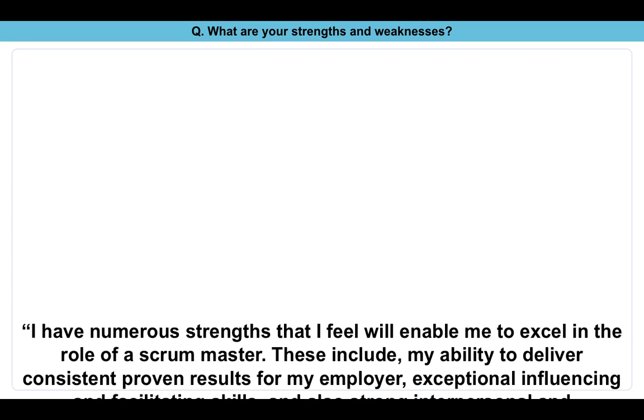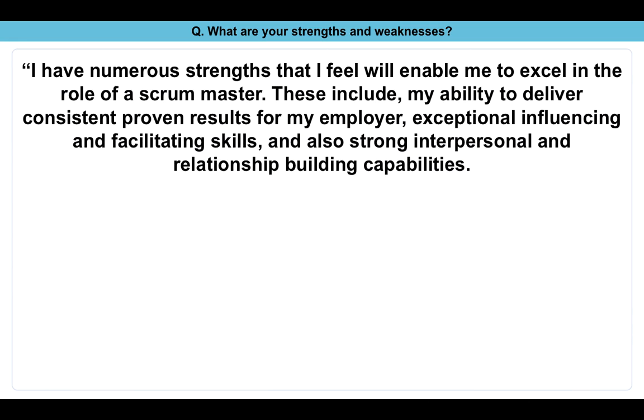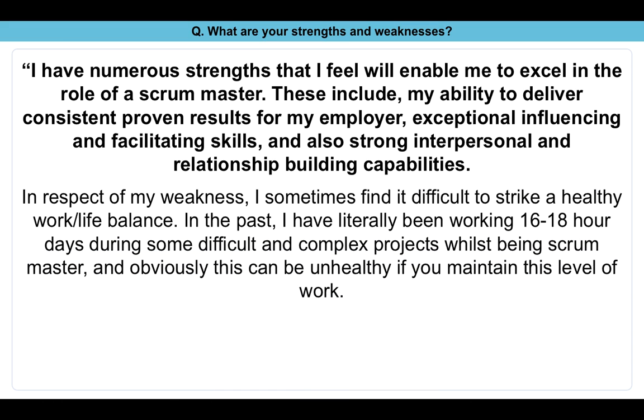Here is my suggested answer. I have numerous strengths that I feel will enable me to excel in the role of a Scrum Master. These include my ability to deliver consistent, proven results for my employer, exceptional influencing and facilitating skills, and also strong interpersonal and relationship building capabilities. In respect of my weakness, I sometimes find it difficult to strike a healthy work-life balance.